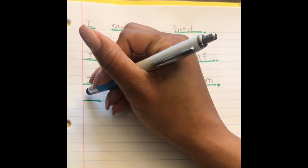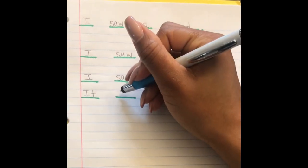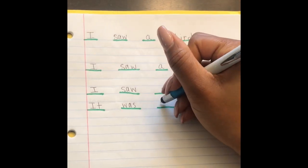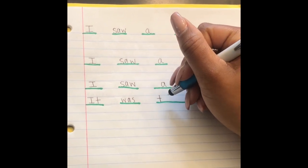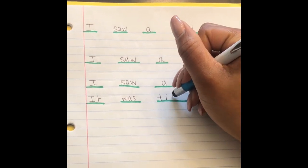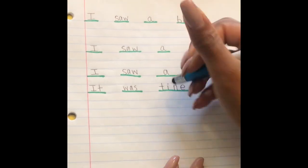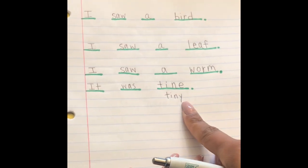It. I. It. T. It was is W-A-S. And now we're going to sound out the word tiny. What sound do you hear at the beginning of tiny? T. What vowel do you hear next? I. So you hear letter I. Tiny. Letter N. And it actually sounds like there's an E at the end, like "tiney." If you spelled it like that, that would make sense, but it's actually T-I-N-Y. That's the correct way to spell tiny.